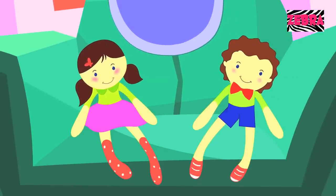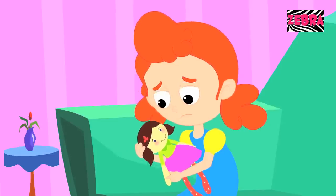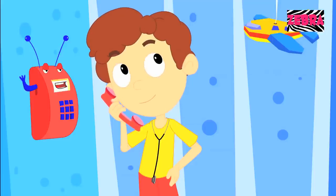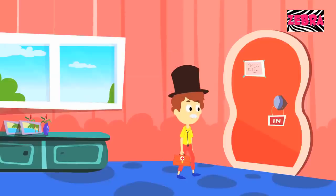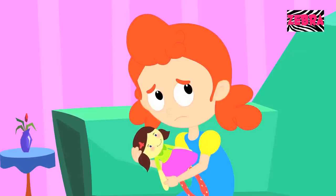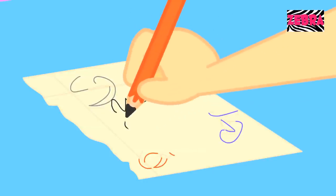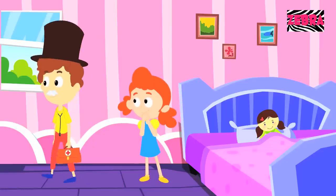Take a look at her. Miss Molly had a dolly who was sick, sick, sick. So she called for the doctor to come quick, quick, quick. The doctor came with his bag and his hat, and he knocked on the door with a rat-a-tat-tat. He looked at the dolly and he shook his head, and he said, Miss Molly, put her straight to bed. He wrote on the paper for a pill, pill, pill. I'll be back in the morning with the pill, pill, pill.